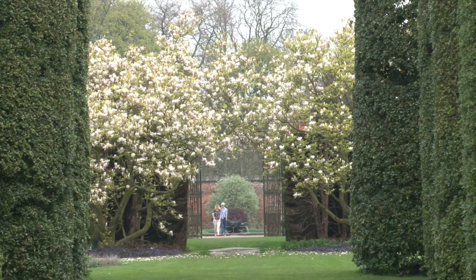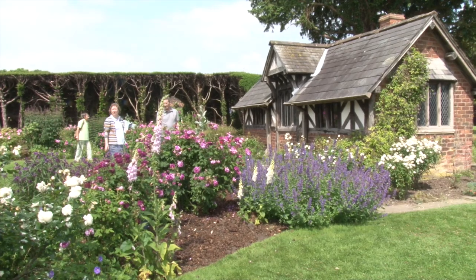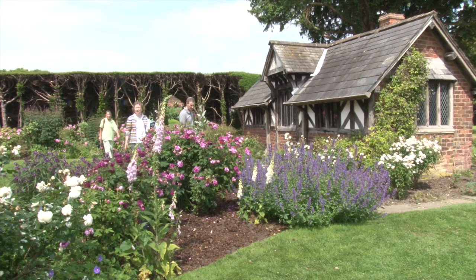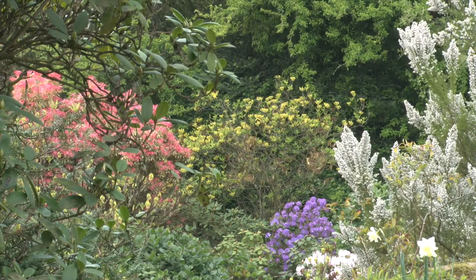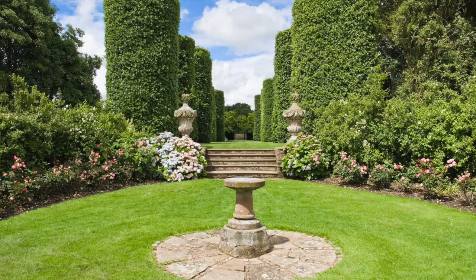She redesigned several areas, notably the walled garden, which was previously one of three kitchen gardens at Arley. As well as establishing an extensive collection of shrub roses, she replanted the rootery and created the sundial circle, the herb garden and the scented garden.